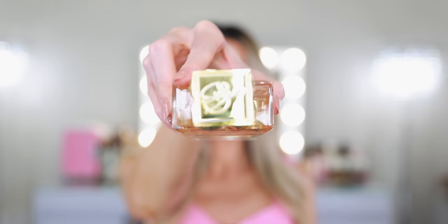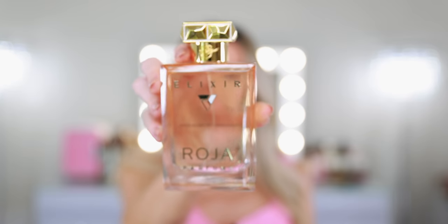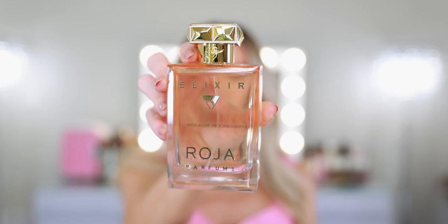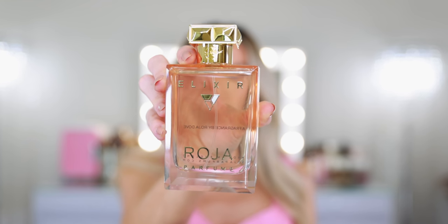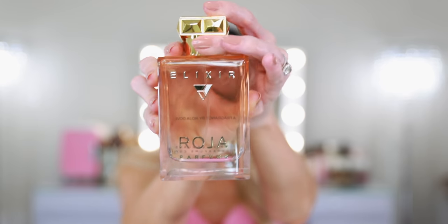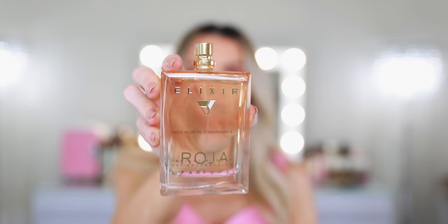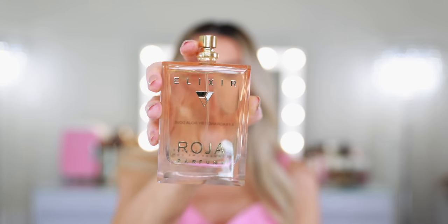It's categorized as an amber floral. It has bergamot in the top. Middle notes are rose de mai, raspberry, peach, violet, heliotrope, geranium, lily of the valley, and jasmine. Base notes are musk, cashmere wood, vanilla, orris, violet leaf, ambrette, sandalwood, cedar, and cinnamon. This is another one that has the potential to become your favorite fragrance, maybe your signature scent, one of the best in your collection.